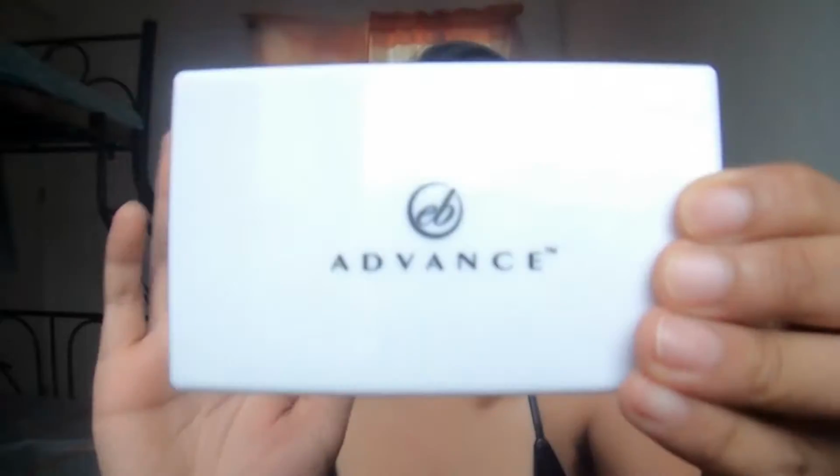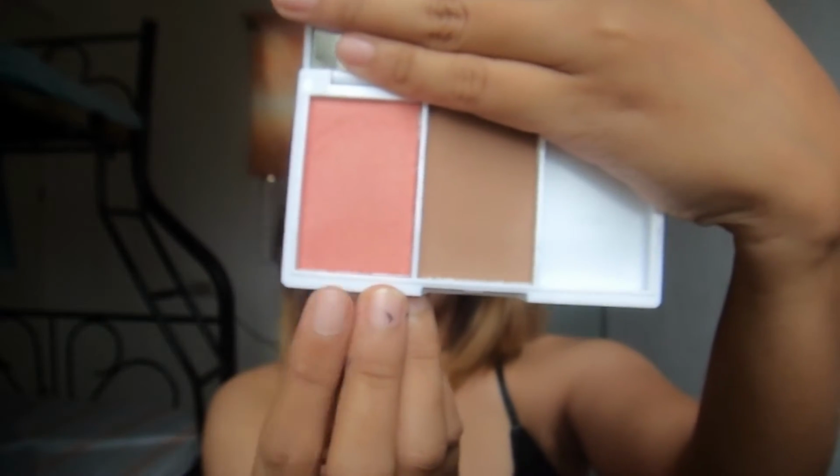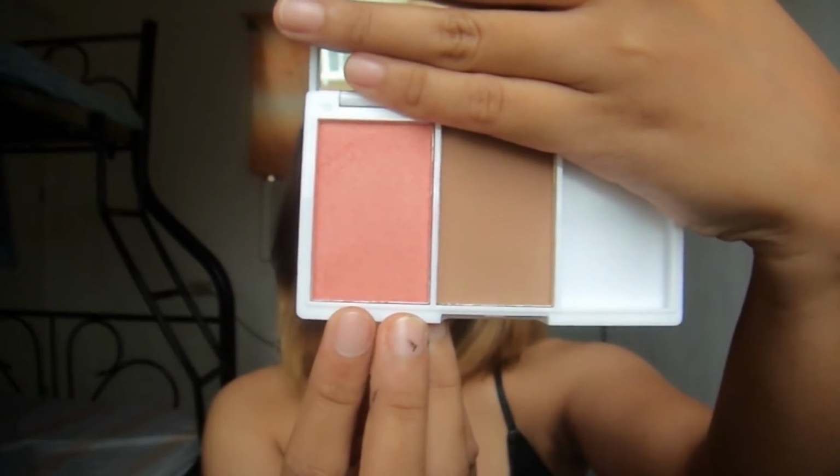For this video, gagamit ako ng new product na binili ko lang. Kakabili ko lang. This is the Ever Bilena Advanced Blush Duo in the shade of Golden Goddess. Matagal ko na itong gusto. Kung bakit ko siya gusto bilhin ay dahil sa blush niya, pero sa akin, pwede ko rin siya gamitin pang highlight.